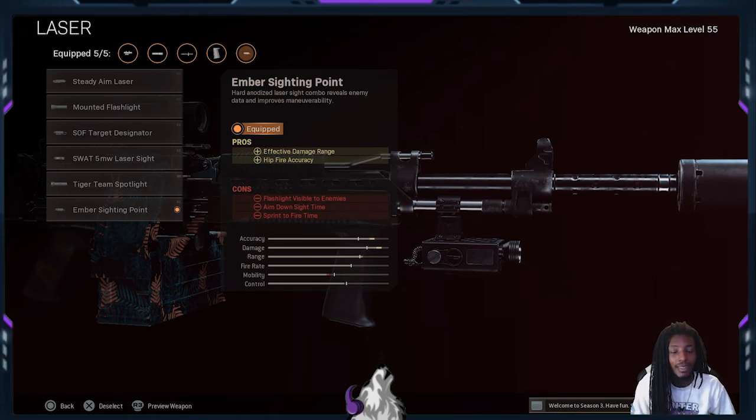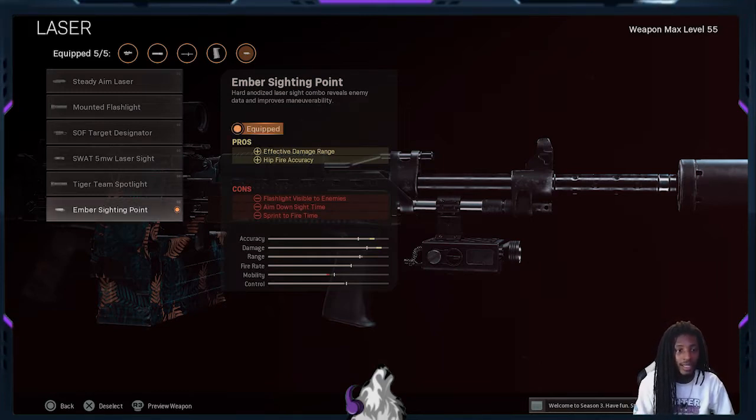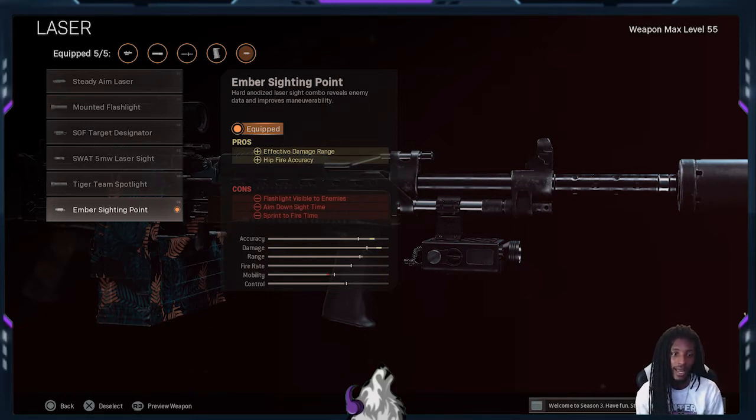Now, on the laser, this may be where some people have some disagreements. Some people use the target designator, which I am also a target designator fan. But the Ember Sight point, you just want to maximize the gun. That's what you really want. And the target designator only gives you mobility benefits in comparison to the Ember Sight, and you'll be at a distance. So either one, the flashlight isn't gonna matter.